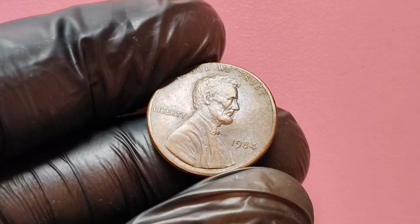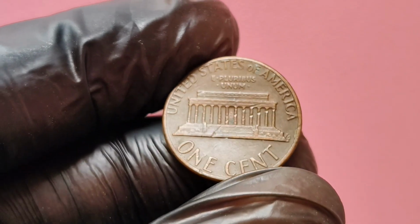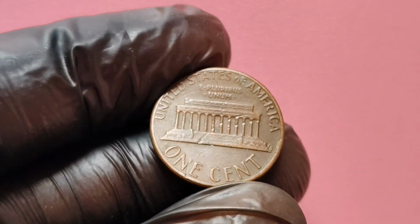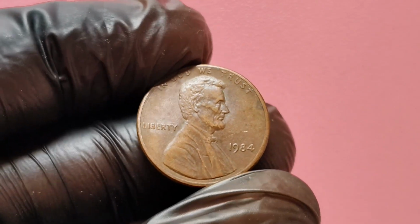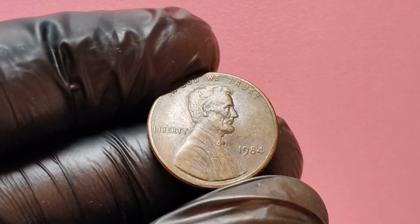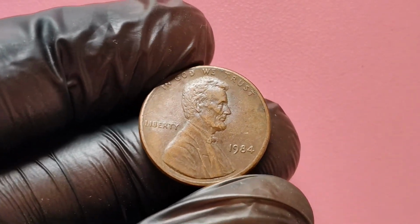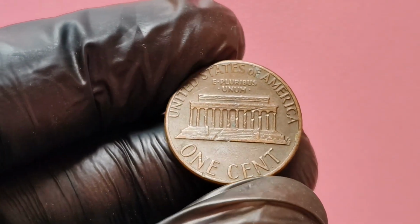Reputable coin dealers can provide professional appraisals and help you find potential buyers. In conclusion, the 1984 no-mint mark Lincoln penny is a prime example of how seemingly ordinary coins can hold extraordinary value. If you find one in your collection, you might be sitting on a small fortune. Remember to check for the mint mark, assess the condition, and look for any errors that could increase its worth.